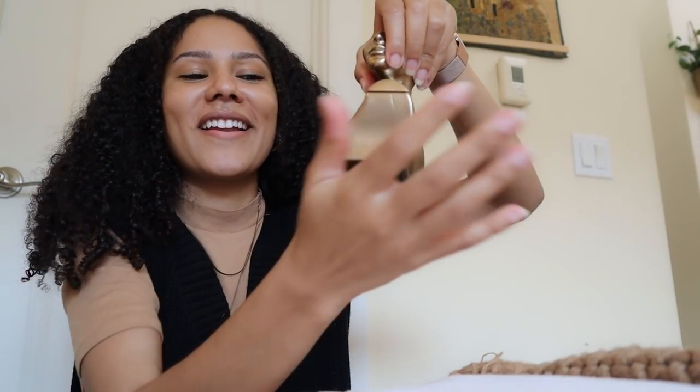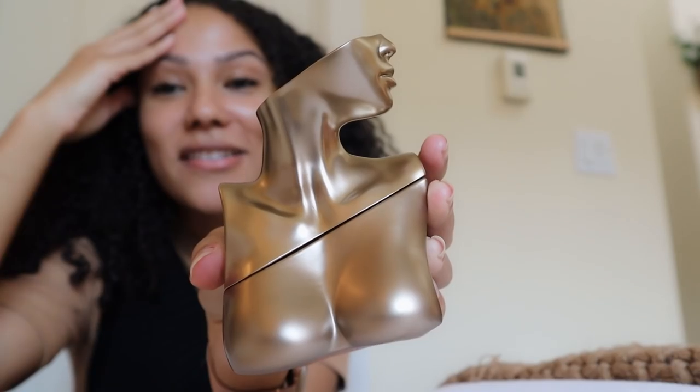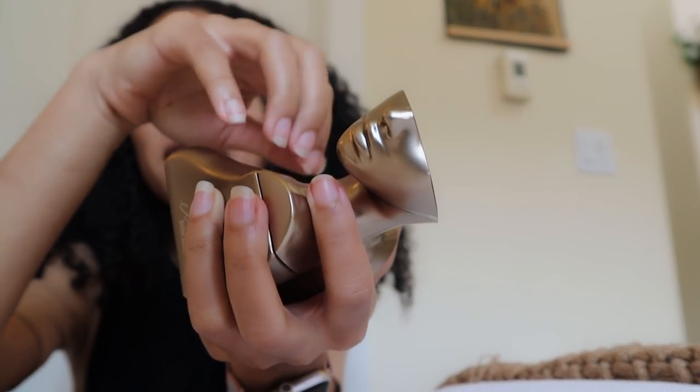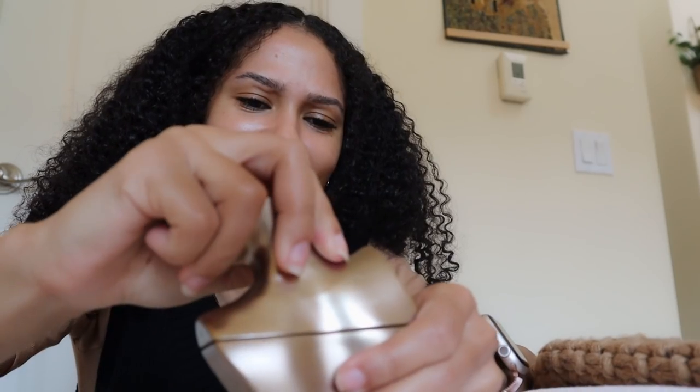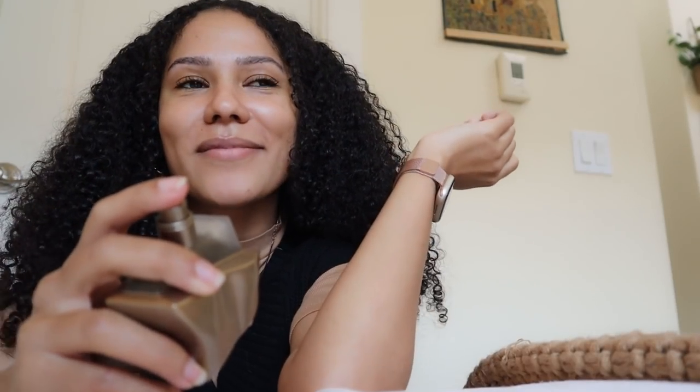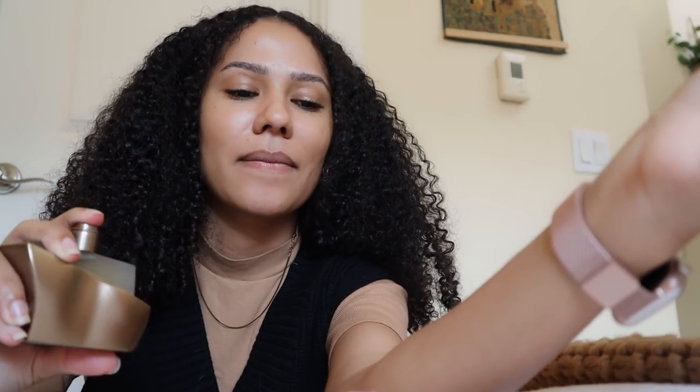Oh my God. That's such a gorgeous bottle. It's heavy. It's like metal. I don't know how to open it. Okay, can't smell anything. I didn't put any perfume on today. Oh.